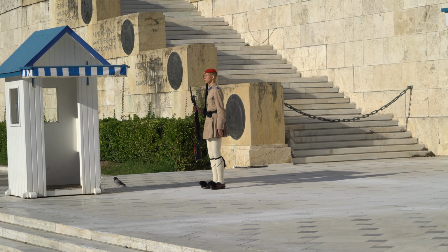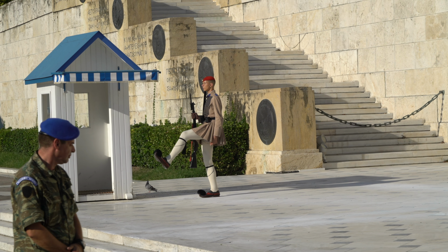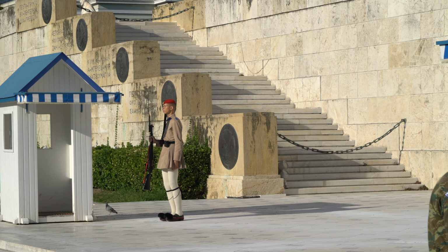They have to serve every day for a total of 6 hours. So they are standing still for an hour in front of the House of Parliament. Later they go in the barracks for resting for about an hour. On their legs you'll get to see woolen socks. They wear two pairs of woolen socks even in the summer. That means they get very hot. They are not allowed to move. You'll get to see some of them pass out from time to time.